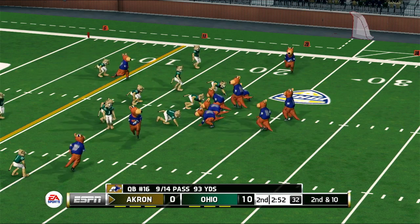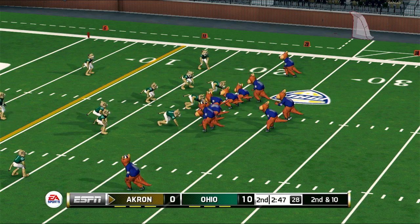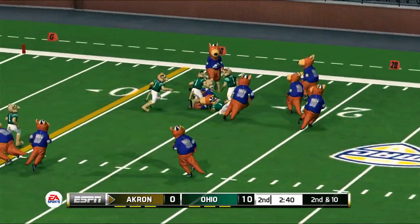3rd down. I'm coming, 16. You're mine, baby. I'm in your room. He's on the run. Dives forward.